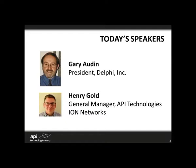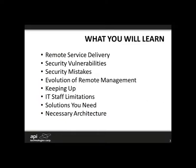And as we usually do, let's talk about what we're going to talk about. We're talking about remote service delivery, which is extremely common today, and people want to do it better. But one of the issues with remote service delivery is the security, and a number of mistakes that can be made.